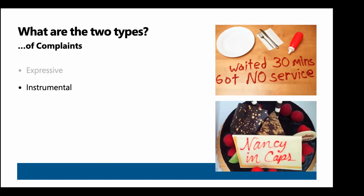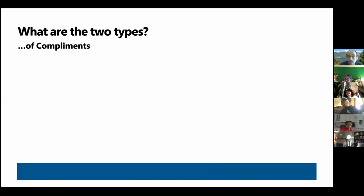And so we have this beautiful cake, and the cake decorator, instead of putting Nancy's name with only the first letter in caps, just wrote the instructions, "Nancy" in caps. And so that might be a problem. You may want the cake to be redone and things like that. So that would be an instrumental complaint.